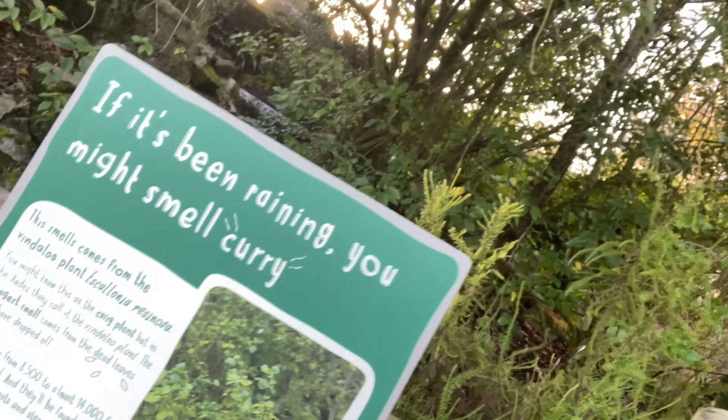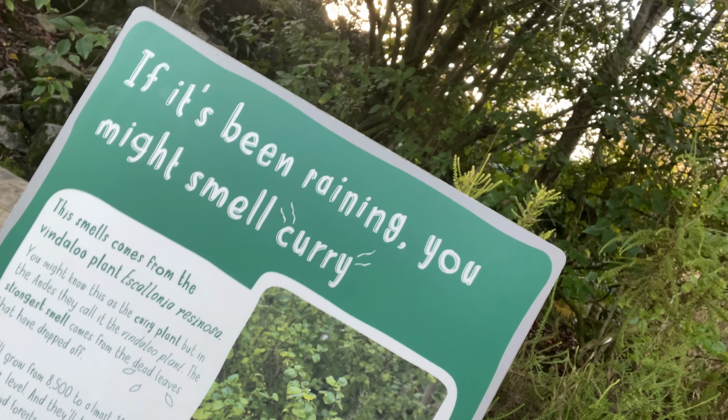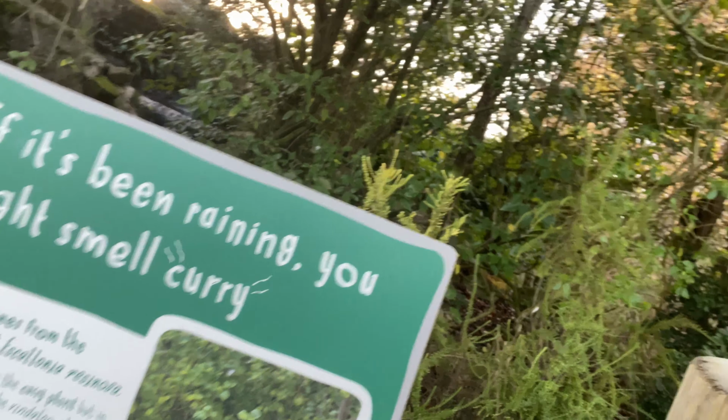Smells like curry. That's a curry plant, isn't it? There's a curry plant here, and when it rains, when you go past it, it smells of curry. So if it's been raining, you can smell the curry. That's back to front now because I've got my phone the other way as well, I've just realised.